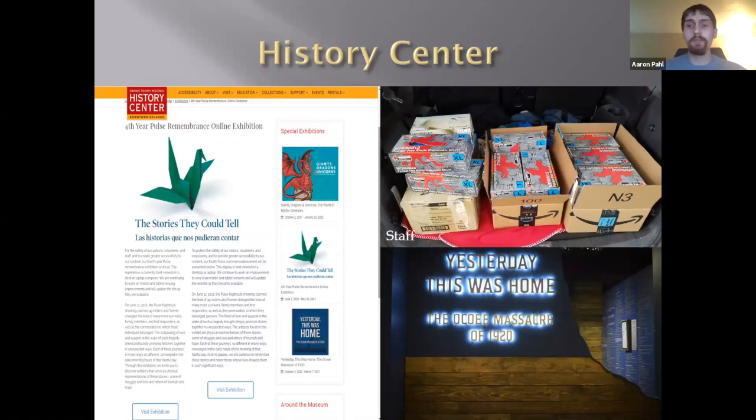Like a lot of people, we didn't really expect the pandemic to last as long as it continues to last. And so we ended up having a second exhibit come up that we had to go through a similar process with. That's still open: Yesterday This Was Home, the Ocoee Massacre of 1920. And so we had to look at that and decide, was it going to be virtual as well? Could we safely make it an in-person exhibit? What would fit better with that exhibit?